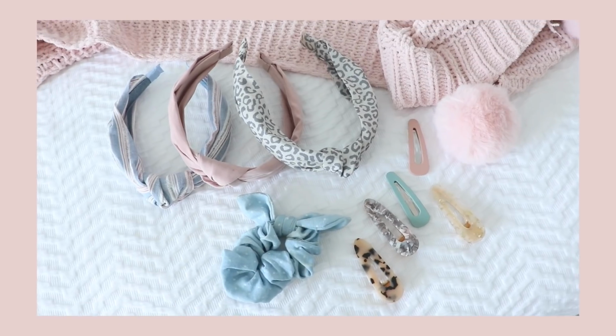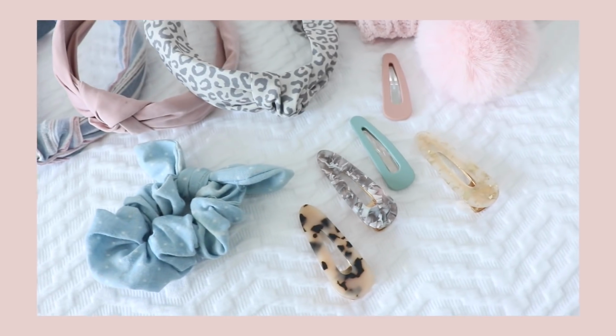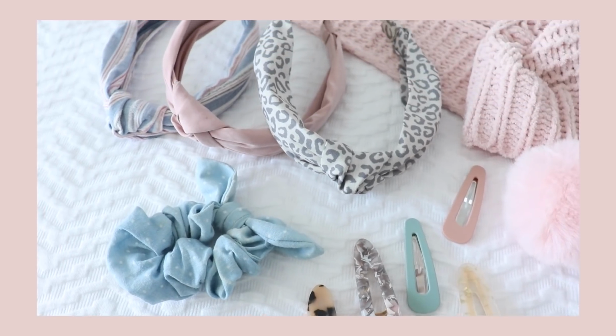For day 8, go through and get rid of 8 hair accessories. I love hair accessories. I love headbands. I love little clips. I think they're so cute. I really enjoy having a few. But if you have more than you're using, then it might be cluttering up your home to keep the ones that you're not using. So go through and see if you can get rid of 8 hair accessories, scrunchies, scarves, clips, whatever it is, headbands that you don't really like anymore, and just get them out of your space.